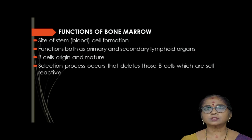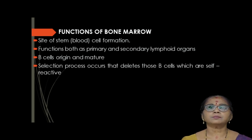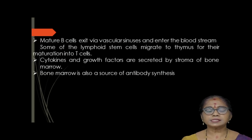Then a selection process occurs that deletes those B cells which are self-reactive. So in the bone marrow itself, the selection process occurs. The B cells which recognize self as non-self are deleted from the circulation. Mature B cells exit via vascular sinuses and enter the bloodstream.